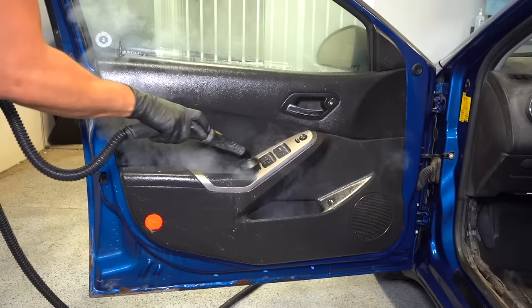Now, armed with some of my DG secret stuff and a microfiber cutting pad, I'm going ahead and polishing these yellow and hazed headlights. So with the speed of my polisher set to 5 to 6, I'll make several passes over the headlight, wipe off the residue, and it's going to look new again.